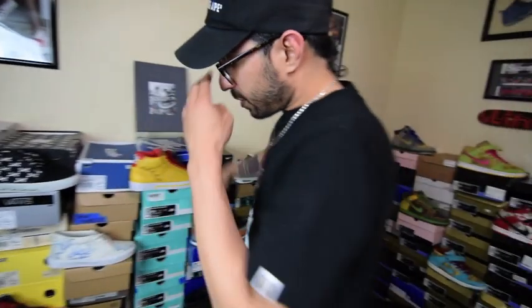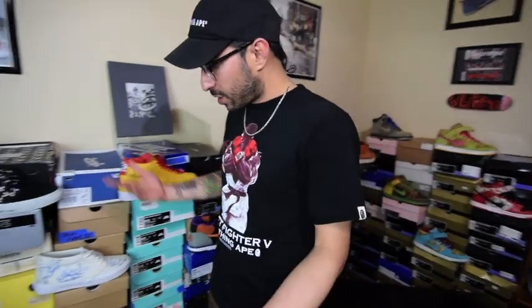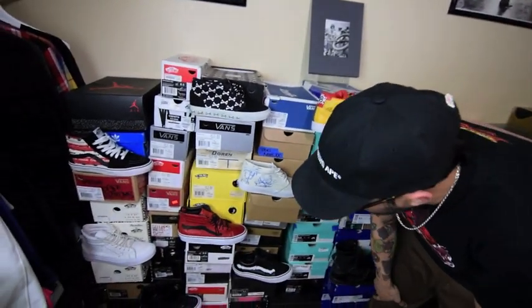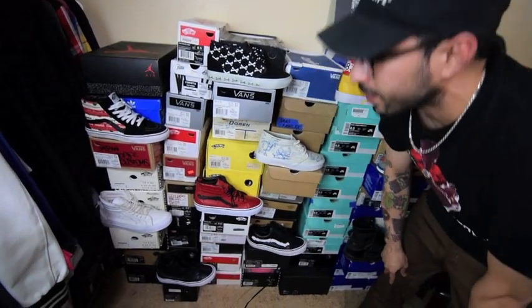This is my Vans section. I have a lot more in my room. I usually keep my doubles closer to me, but I brought out some of the pairs that I really love. Obviously you can see I love the Blends collabs. I am missing a couple of pairs, but since I've started the store, a lot of my money has been going into the store and not my personal collection, which is totally fine with me.